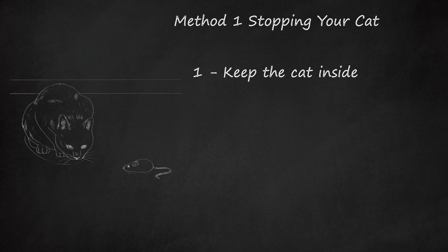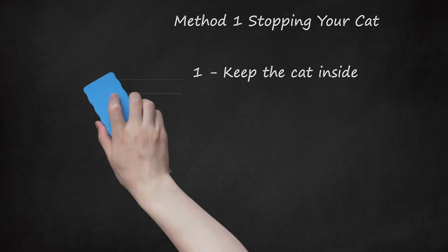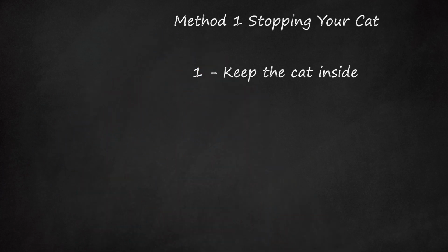If you can't keep your cat inside all day, have a curfew. Sunset, sunrise, and around bad weather are prime time for bird hunting. Keep your cat inside at these times.